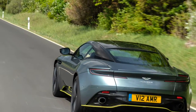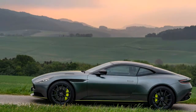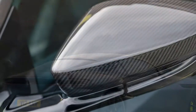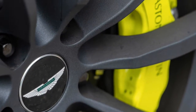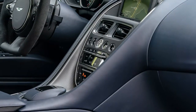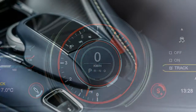Muscles flexed. It's also a bit tough to notice the AMR's revised engine calibration, which frees an additional 30 horsepower over the previous V12 DB11. Its 630 horses arrive at the same 6,500 revolutions per minute, with torque staying put at 516 lb-ft from just 1,500 revs. There's simply massive amounts of shove on tap at all times. Lag from the twin-turbo 5.2-liter V12 is virtually non-existent, and power builds with a satisfying linearity up to the 7,000-rpm redline.